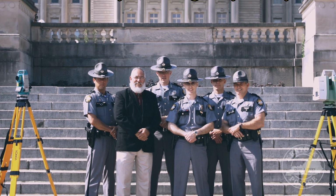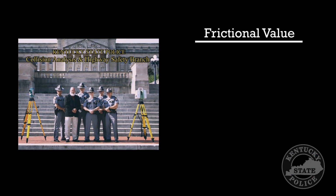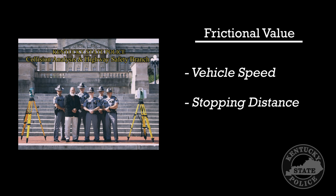I'm Officer Jerry Jones with the Kentucky State Police Collision Analysis and Highway Safety Branch. Collision reconstruction is based on Newton's laws of motion, and one of the most important parts of a collision investigation is determining the friction of the roadway. As reconstructionists, we can use the frictional value to calculate vehicle speeds, stopping distances, and even determine the amount of time a vehicle needs to come to a complete stop.